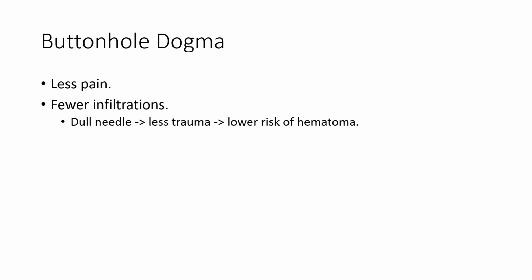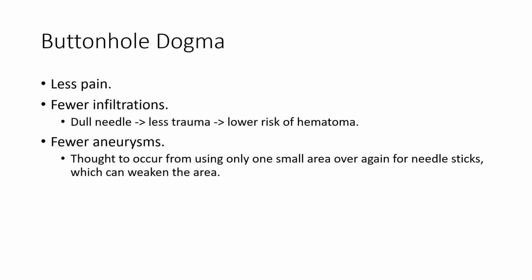For several years, it was widely held by nephrologists that the buttonhole approach to cannulation was superior to, say, rope ladder cannulation. It was thought to be associated with less pain with needle insertion. There were fewer infiltrations because, again, you're using a dull needle associated with less trauma and therefore a lower risk of an infiltration or a hematoma. You had the potential to develop fewer aneurysms because, again, you're only poking through the same spot over the dialysis fistula and not over many different spots, which can weaken the wall of the blood vessel, producing an aneurysm. Easier to cannulate because there's a tract already established, and it was thought that it would probably prolong the life of the fistula.